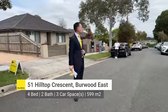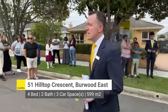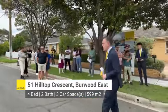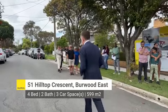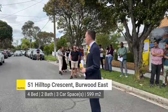A fair and reasonable start. 51 Hilltop Crescent, Burwood East. Over to you, buyers. In your hands from here. Don't all rush me. Up to you to start. You start where you like or where you feel comfortable. Otherwise, I make a start, but I leave it up to you. Make your start. Let the agents know where you want to start. Show your intention.